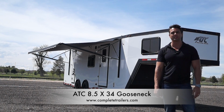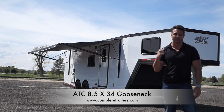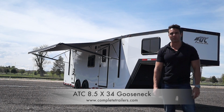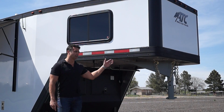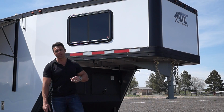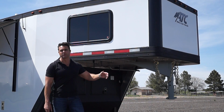We took an ATC CH405 8.5 by 34 foot gooseneck trailer and loaded it to the absolute gills for a local customer. You're not going to want to miss this. The 34 foot length of this trailer actually includes the bunk area. So you subtract 8 feet for the bunk, gives you 26 foot on the main floor plus an 8 foot overhang, or bunk as we call it here.